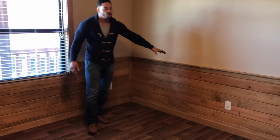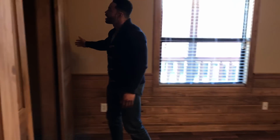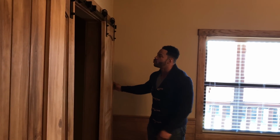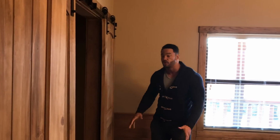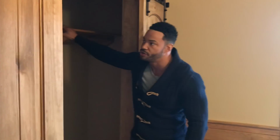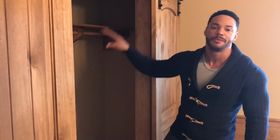Again, we kept the chair rail going throughout the whole home. And you'll see we also have barn doors. Again, the real pine. Every door in here is solid wood. And even the shelves in the closet, solid wood. You don't have to worry about your clothes falling down with any of that cheap mobile home material that you get from down the street at Billy Bob's Trailers. That's not what's going to happen here at Recreational Resort Cottages. We're bringing site-built quality in a manufactured home.